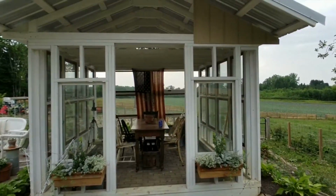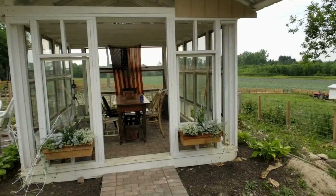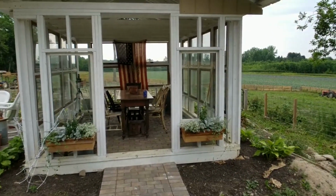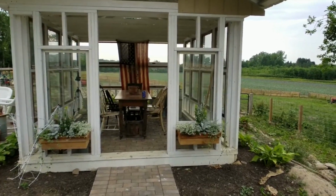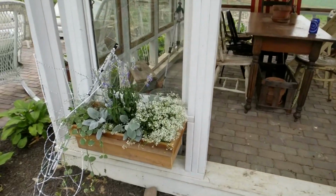And then inside you can see a little piece of what my dad was working on. He's got all the wood cut for the lower walls, so we will be putting walls on the greenhouse. That's what we're working on now. The flower boxes are doing really, really well.